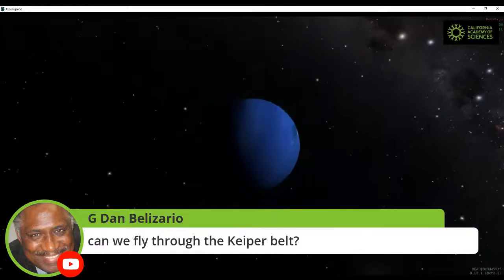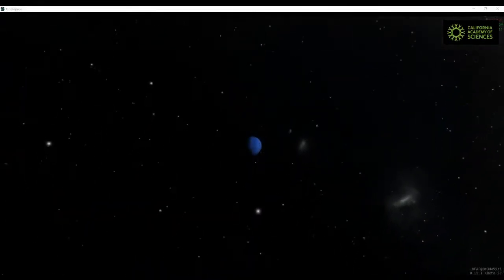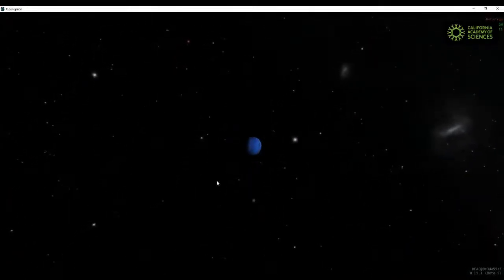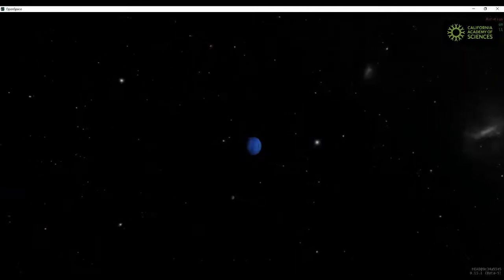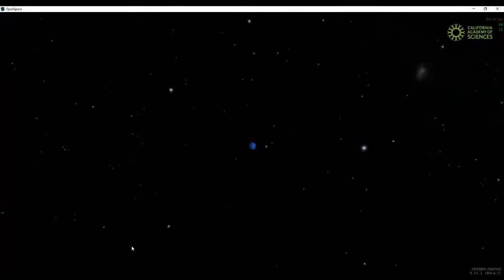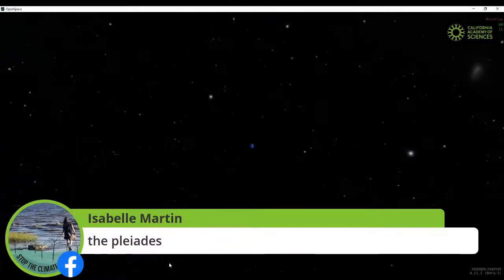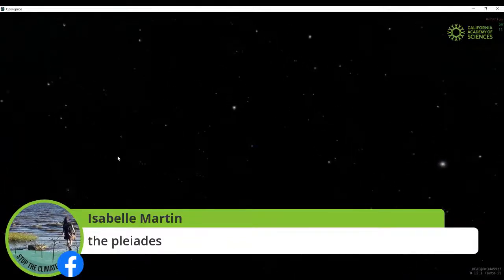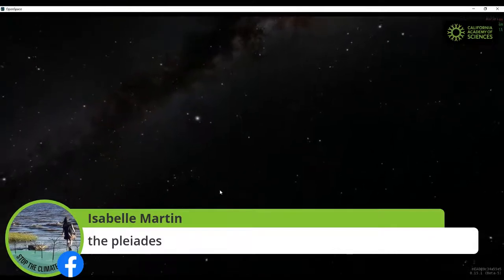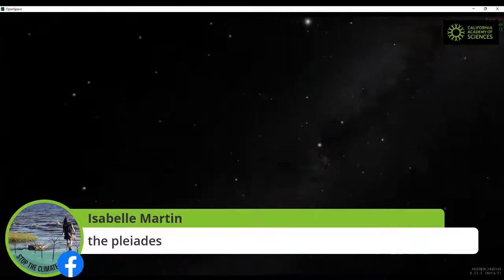Can we fly through the Kuiper Belt? Oh man, I can fly us out to about where the Kuiper Belt is. And if you download OpenSpace, you can fly through the Kuiper Belt. But my computer gets really sad when I turn on all of the Kuiper Belt objects, to the point where sometimes it turns off. So, for stability's sake, I elected to not turn on the Kuiper Belt. But if you want to check it out again, download the software and by all means dive in. The Kuiper Belt is a super cool region and you can check it out.